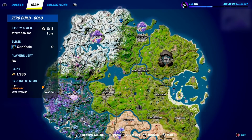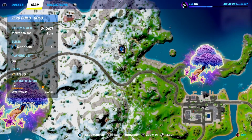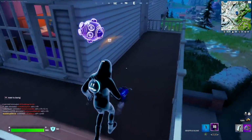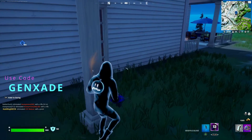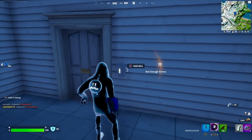Let's ring some doorbells until they're broken. I'm gonna head to the house with a bush maze behind it. It's located north of Shifty Shafts. If you approach this house from the south side, you'll be able to break their doorbell.